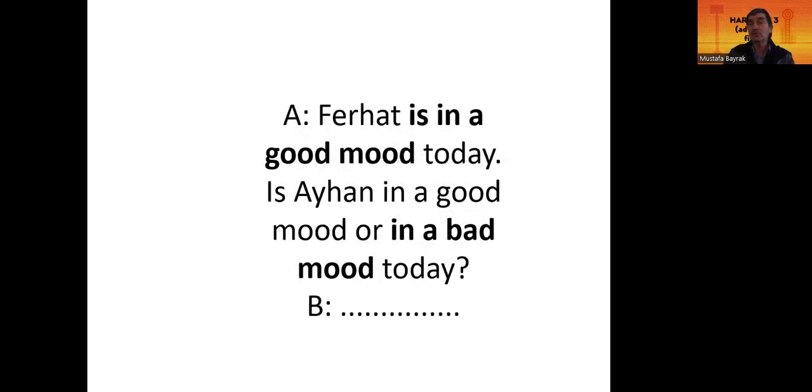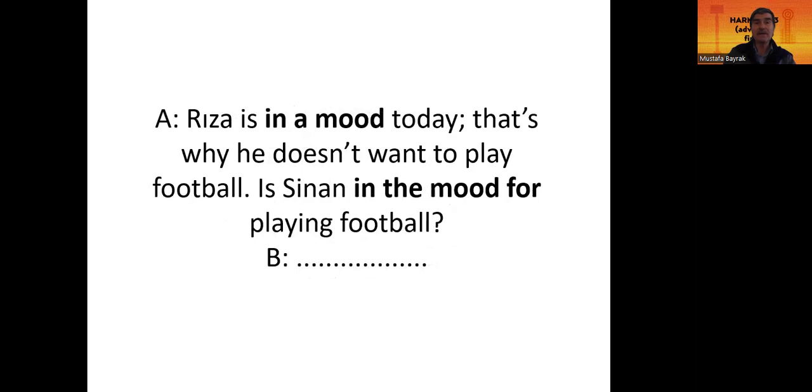Ferhat is in a good mood today. Is Ayhan in a good mood or in a bad mood today? Unfortunately, Ayhan is in a bad mood, in a negative mood today, in a pessimistic mood today. Rıza is not in the mood today. That is why he doesn't want to play football. So it is not approval. Is Sinan in the mood for playing football? Yes, that is positive approval. Yes, Sinan is in the mood for playing football today.